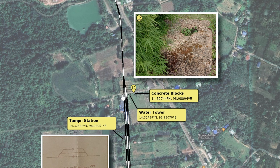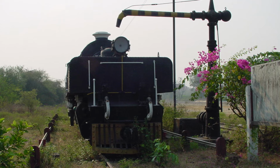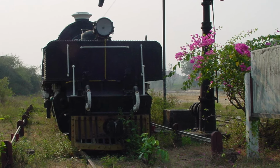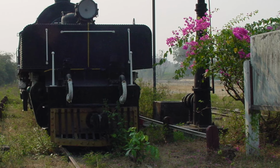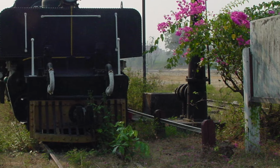They can be found along the south side of this road here. Photo 12 shows what is believed to be the concrete base of a water filling pipe, similar to the one shown in this photo, standing to the right of the locomotive. This photo was actually taken in Kanchanaburi in 2002, but these water filling towers would have been located at many stations along the line, especially at the stations along the steep grade up and over the big hill at Tampii.